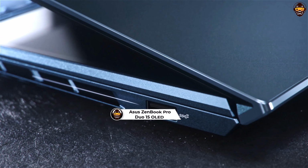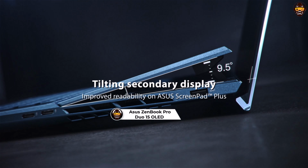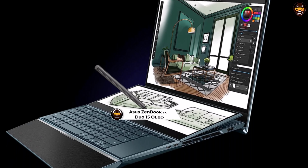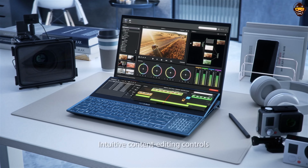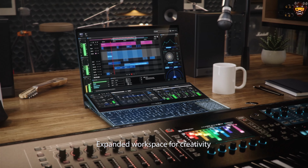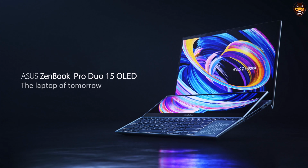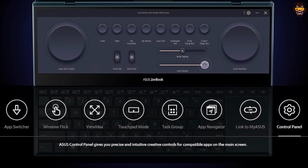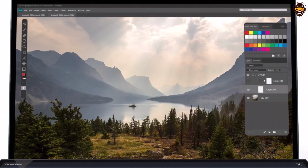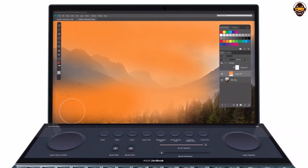Number 4. Asus ZenBook Pro Duo 15 OLED UX582. Dual screen wizardry meets potent performance, defining the best in 3D modeling and rendering laptops 2024. A feat of engineering artistry, coupled with formidable technical prowess, the Asus ZenBook Pro Duo 15 OLED UX582 garners attention in the best laptop for 3D modeling and rendering 2024 discourse, with its stunning capabilities and innovative design.